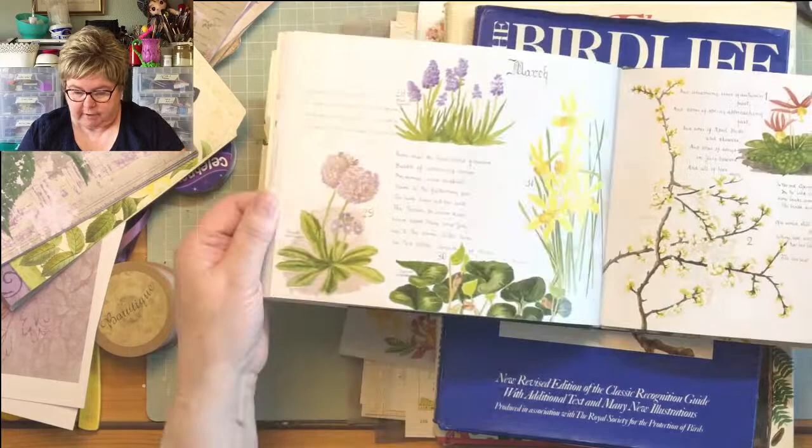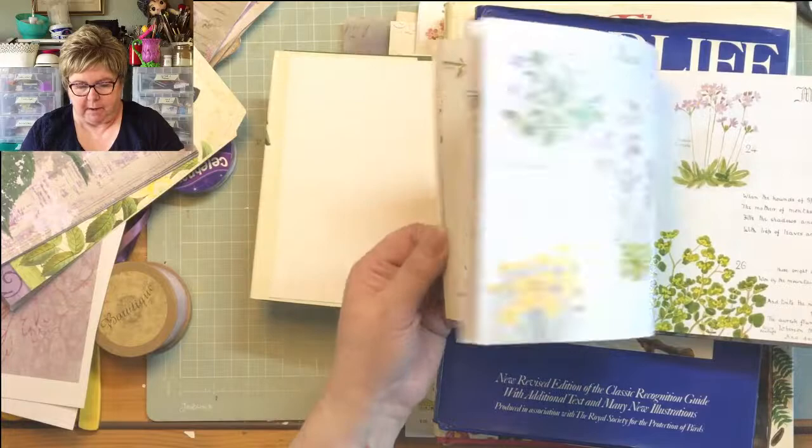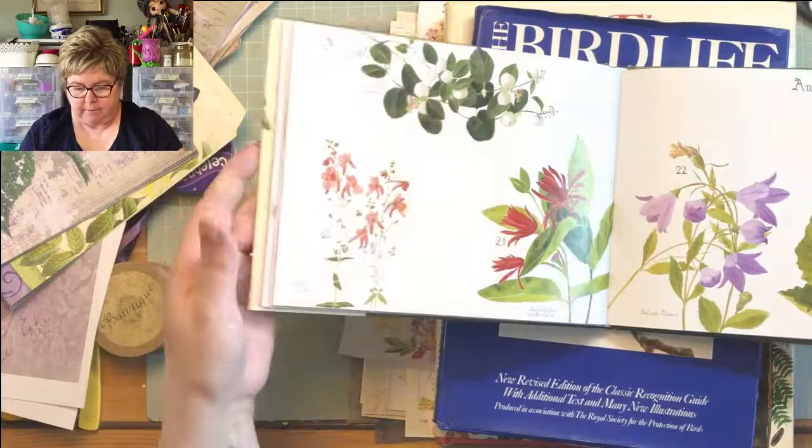So I wanted to not use too much of this book because I want to use it in my little journal that's about months. Look at it. It's a beautiful book, isn't it? December, November, September. It's lovely. Really nice book. £1.99. Come on.